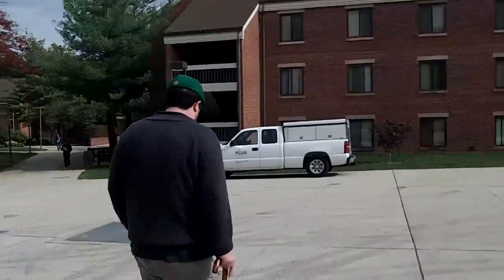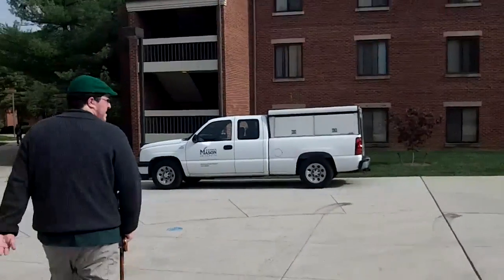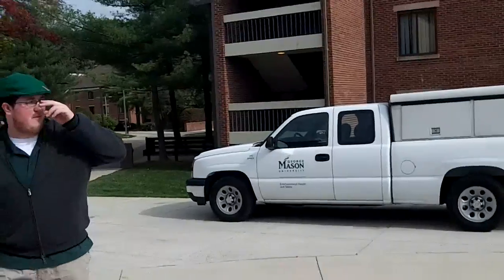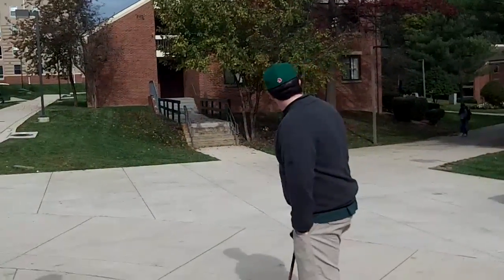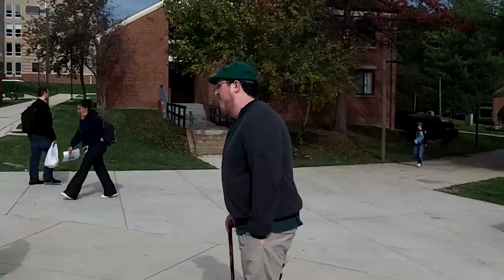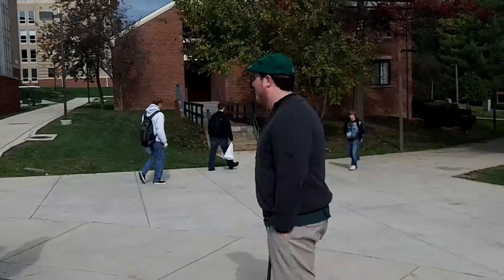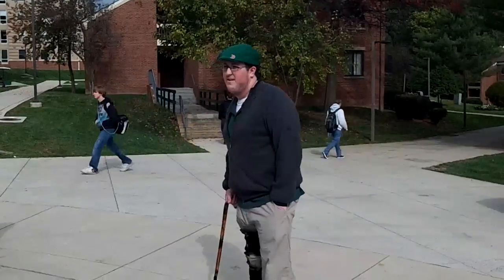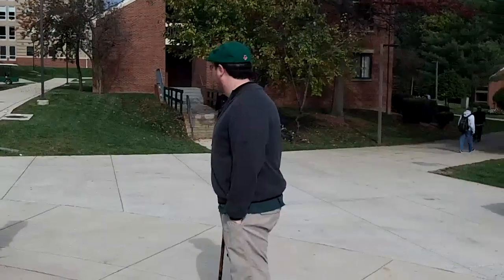Oh, the buildings look like the boot camp, baby. Stop right here for the closing portion of the tour. Smaller, much smaller. Two freshmen. Actually, I'll go to renovate.